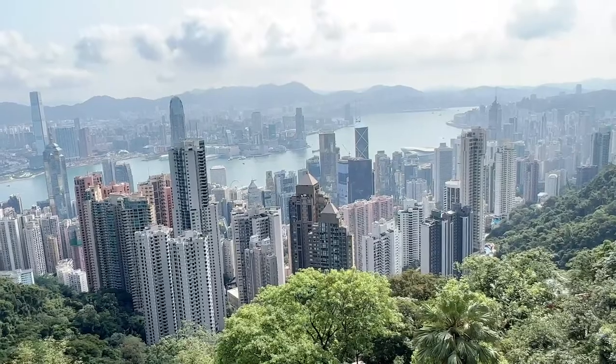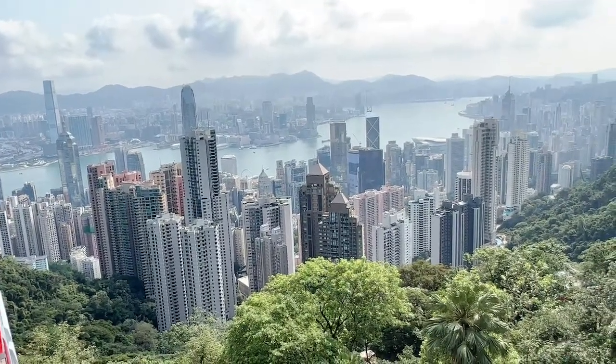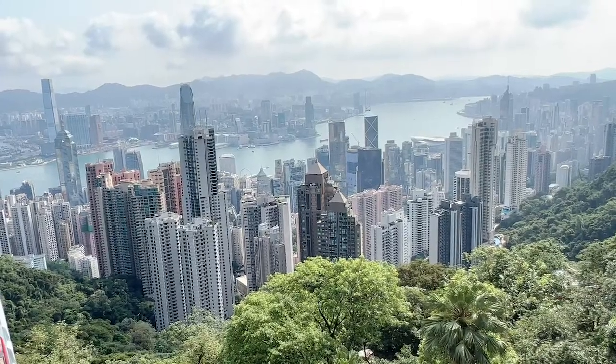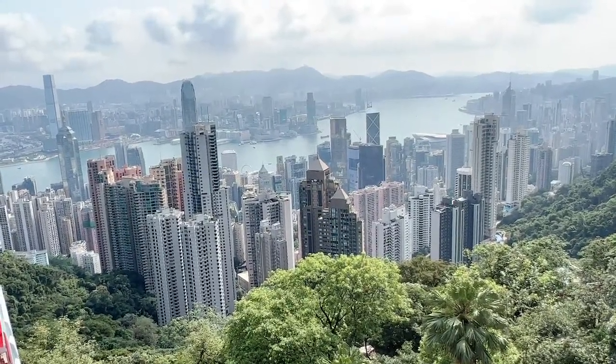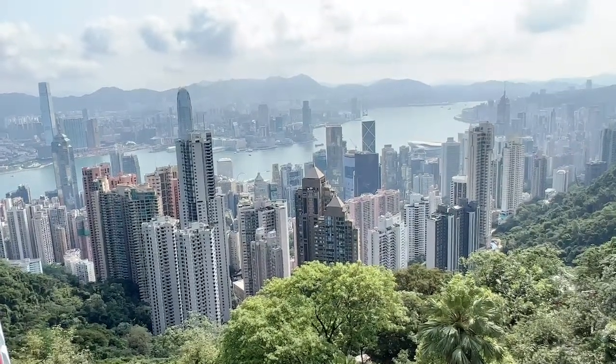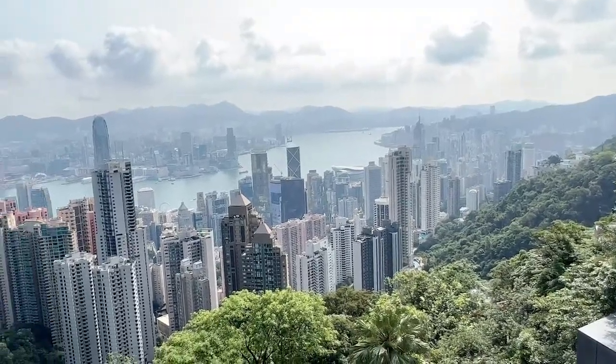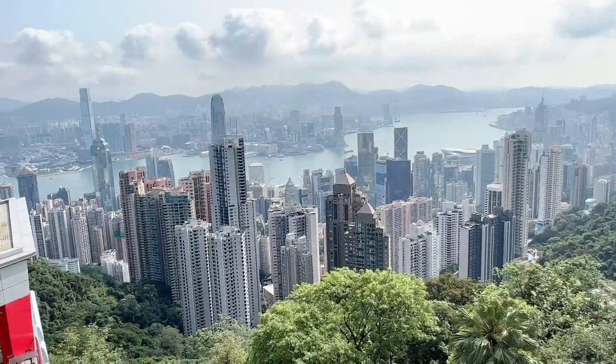And so between 1904 and 1930, the Peak area was designated as an exclusive residential area. And so if you lived on the Peak, you could take the tram up and down. And today, the Peak remains one of the most expensive residential areas in Hong Kong.